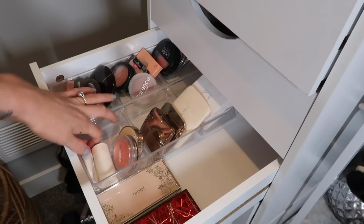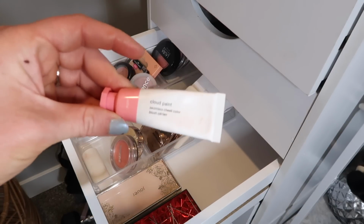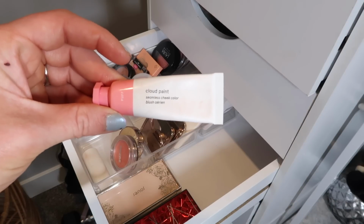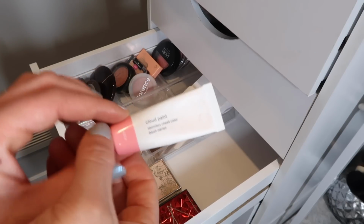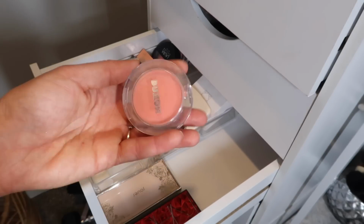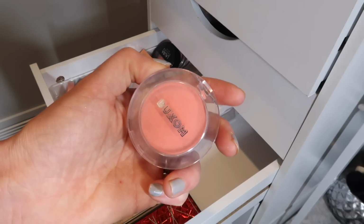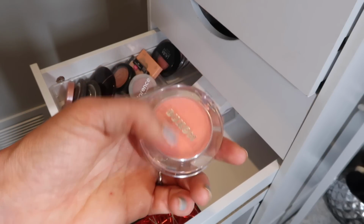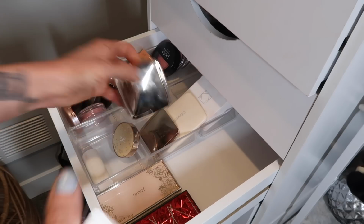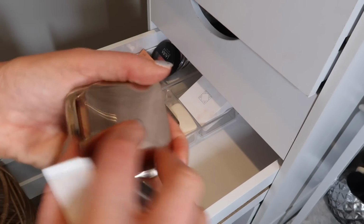Okay, for my blush, I am going to grab the Glossier Cloud Paint in Puff. I've been really wanting to reach for cream products a lot more, and it's been a little bit since I have used this, so I will pull this. And then I'm also going to pull Buxom Mykonos, just because this is one of the only times a year that I feel comfortable reaching for this blush. And then I also want to pull, I think it's Diffused Heat.